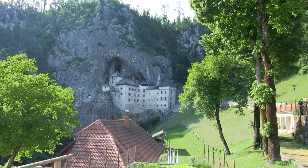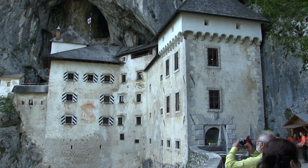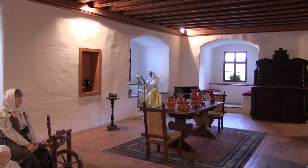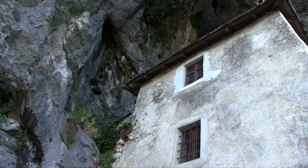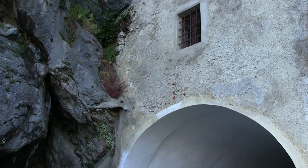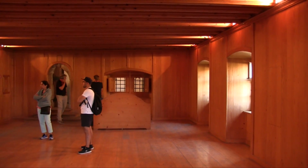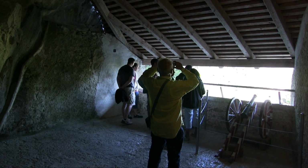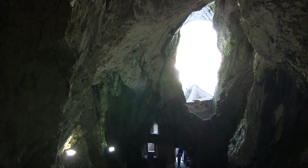Our second visit is to Predjama Castle, a medieval castle built into a natural cave in the mountainside. It doesn't seem a very comfortable or welcoming place. This leads to a secret passage, useful in times of siege.